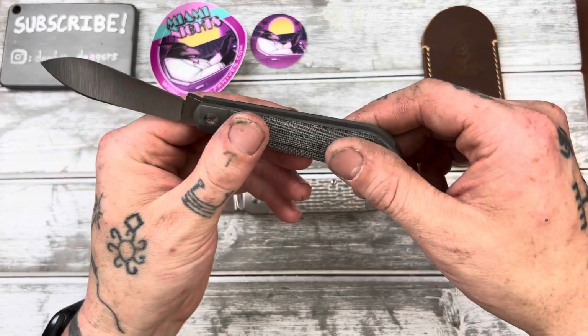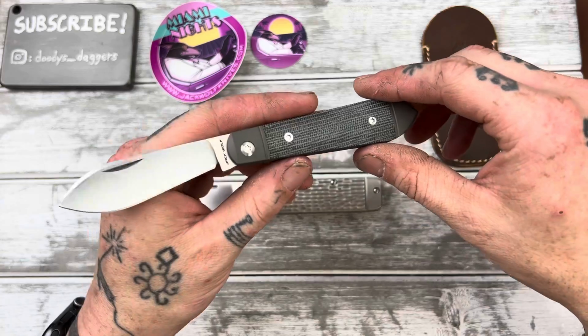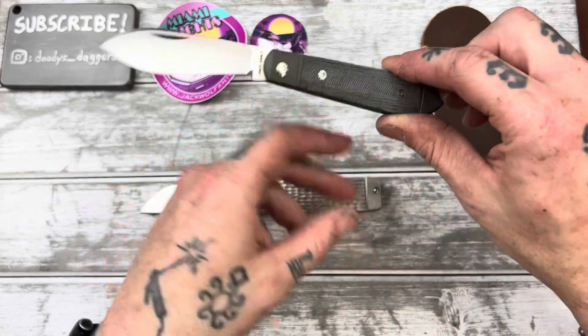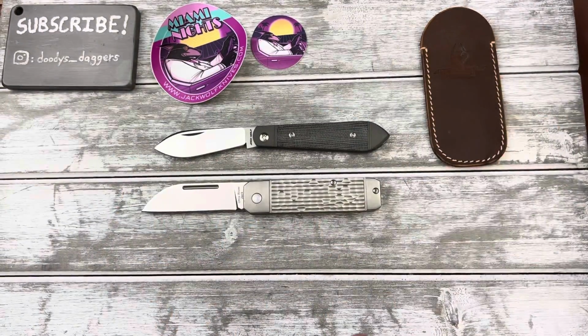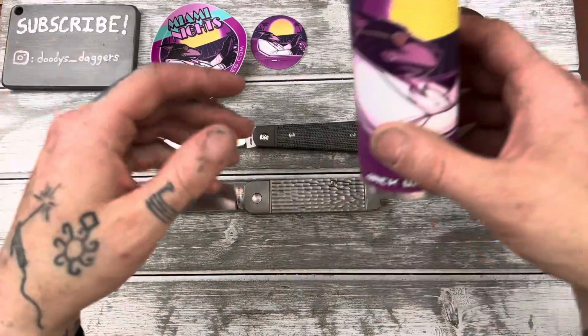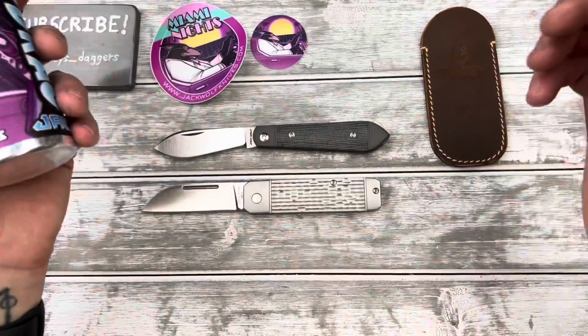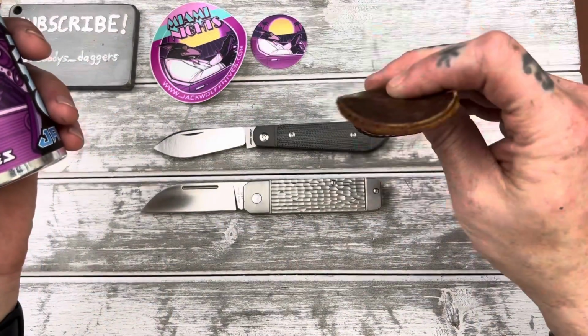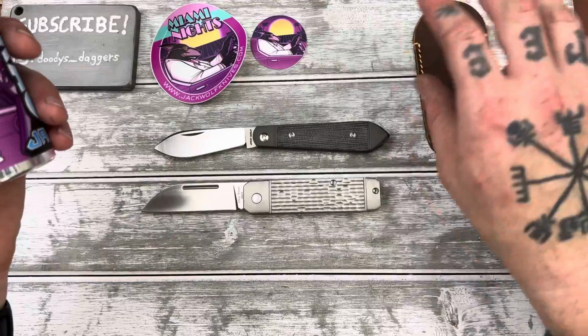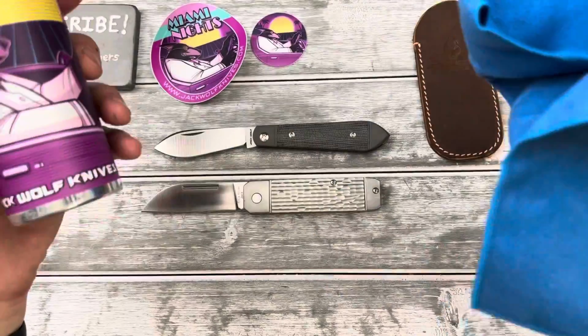The bottom line is this. If he wants to sell these knives the way that he is doing, with a brand new pattern every single month, with these tubes with the artwork, the leather slip, the stickers, the little pucks, the microfiber. Some of them have pins too.